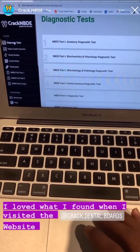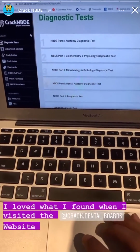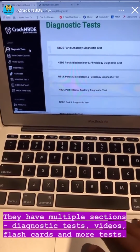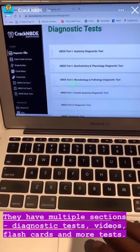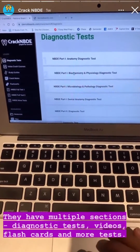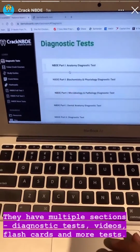So as I was going through this website last week, I kept thinking to myself, man, I wish that we had access to all these resources when I was studying for my boards. What the Crack the Dental Board's team has done is they've divided their website and organized it really well into these little sections. So you can start off by doing a diagnostic test. They have different sections for the part 1 and then they have a part 2 as well.